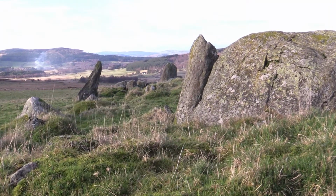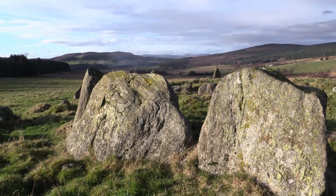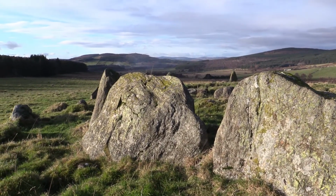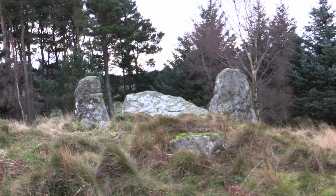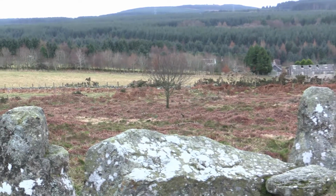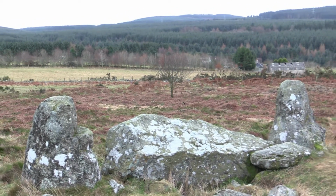These are undoubtedly visually stunning and often awe-inspiring, but also perplexing. Who built them and why were they built? What were they actually for?